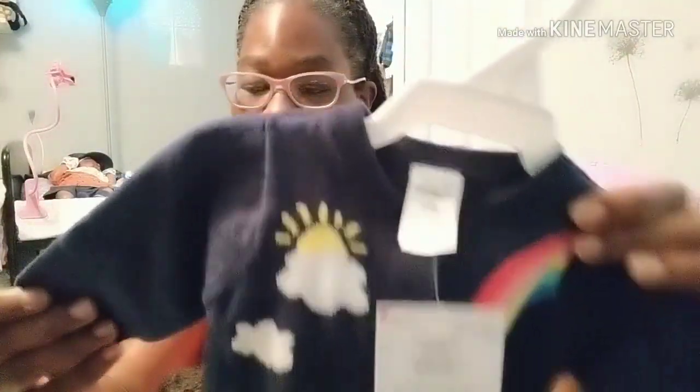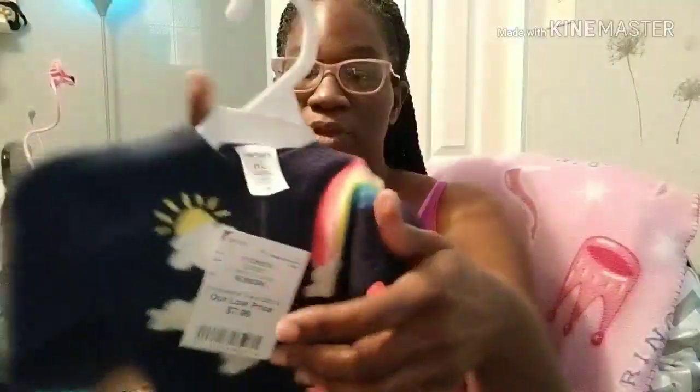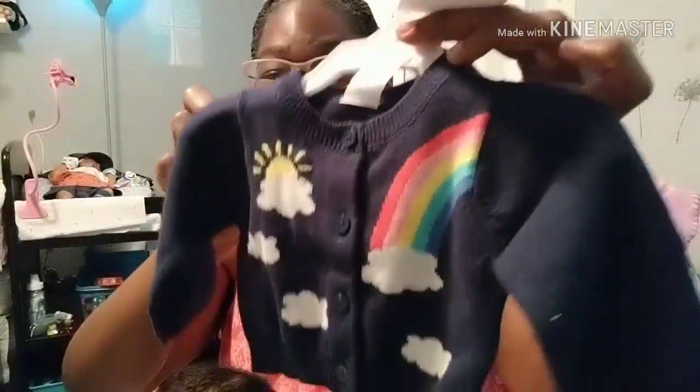I wanted it. I just thought this was cute. And I'm pretty sure I can pair it with something. It's so adorable with the little sun and the clouds and the rainbow. I just thought that was so cute. So I just had to get that. And you guys, as soon as I show you this, you're going to just say, oh yeah, duh. She definitely was going to buy that.